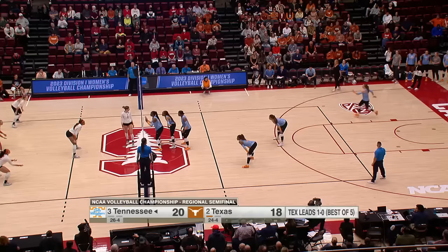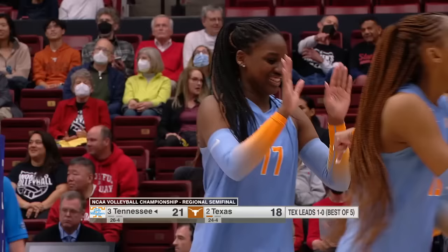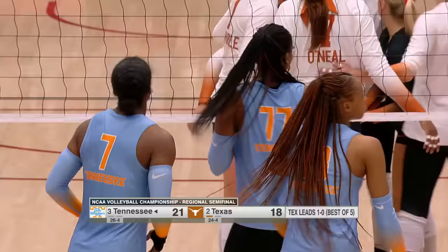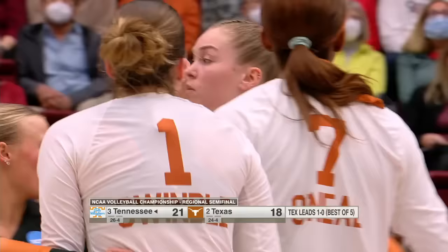4-0 run, and Tennessee's the first team to 20 here in set two. Wenis, the block, rolls down the tape, and Tennessee's on a 5-0 run. Granberry and Fingal record block number 3 for Tennessee, who is Madison Skinner as well. Look on the court, you see a few veterans out there who celebrated a national championship in Omaha a season ago. That one is down for the point for Texas on the swing from Wenis.